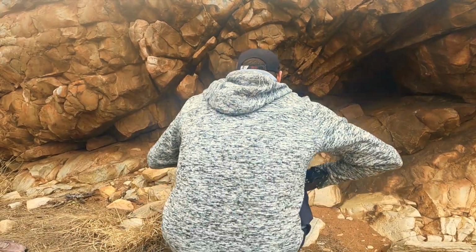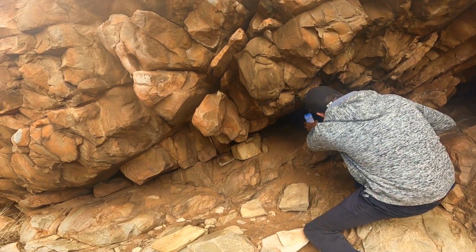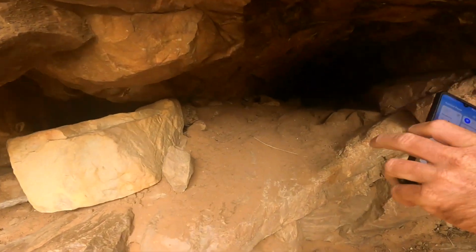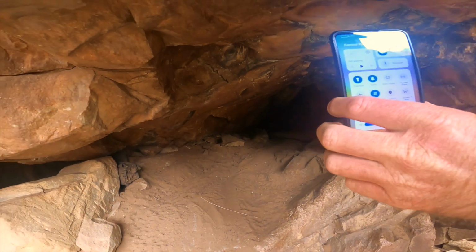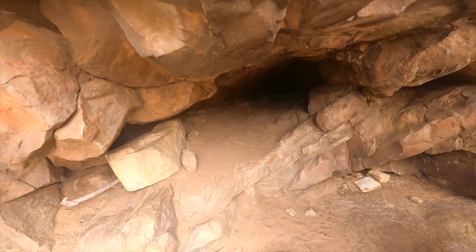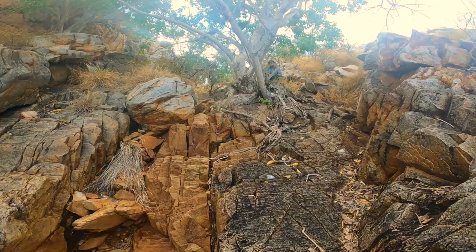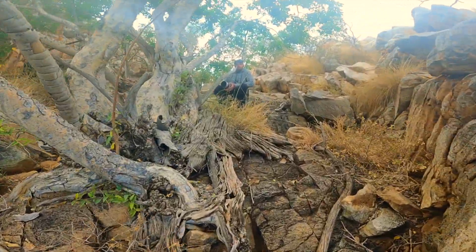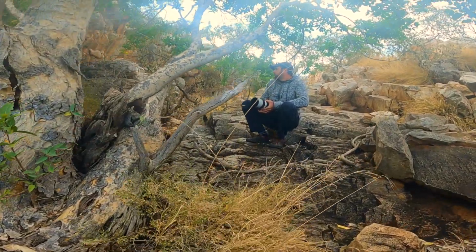Going in and spoor. That's snake spoor, yeah. Oh, you mean the tracks? The tracks, yeah. Oh, heck. They don't like snakes. But again, look at this tree growing in amongst the rock. Amazing.